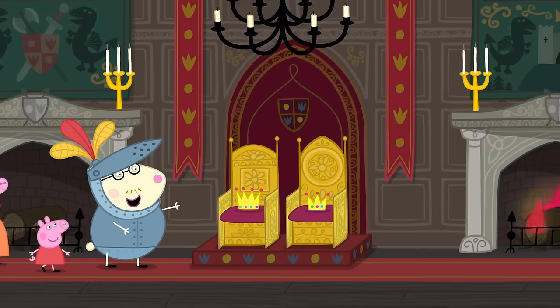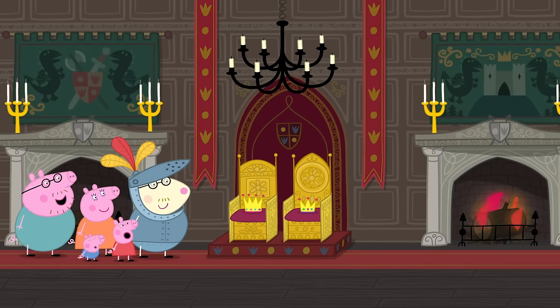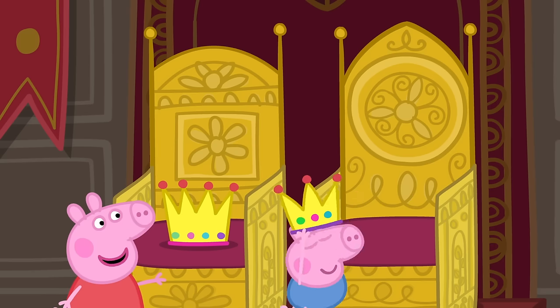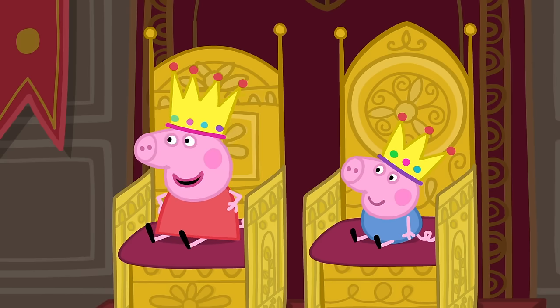This is the royal throne room, where the king and queen would sit. Who would like to have a go? George can be king and I'll be a bossy queen. Do this, do that. Your Majesties, may I carry on with the tour?